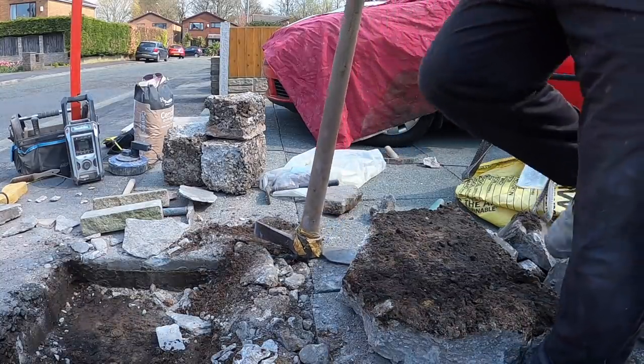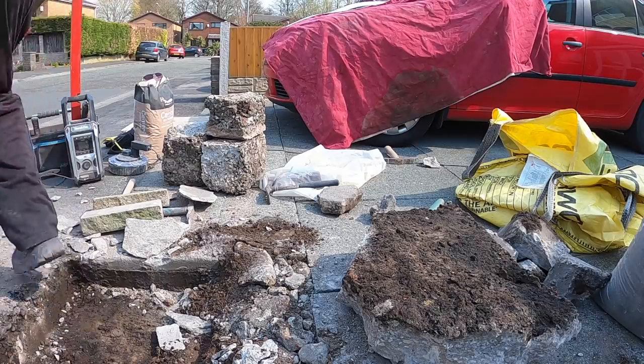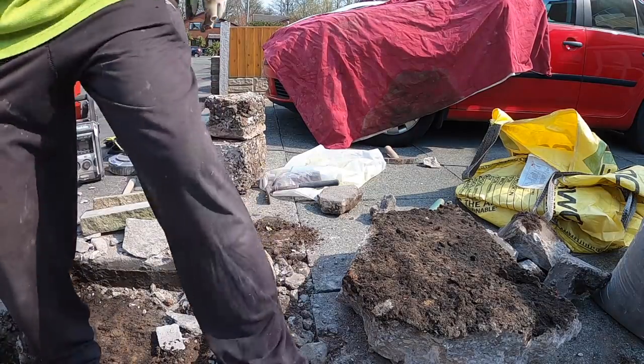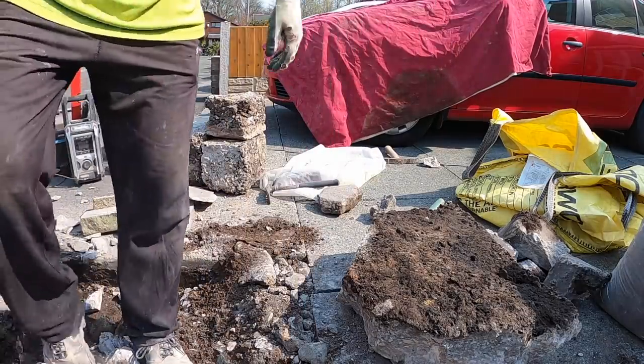Now that would have been a doddle if we had the good breaker. But honestly, we didn't. So I'm going to backfill with all this stuff we dig out. Make sure this is right.